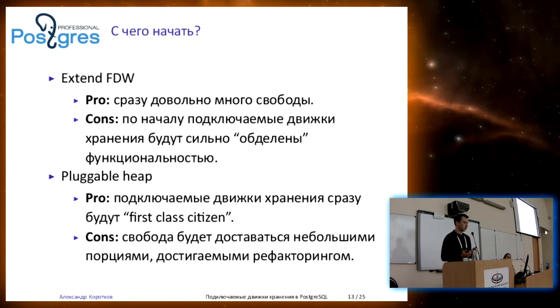But the drawback of this approach is that, although we have quite a lot of possibilities inside the FDW, FDWs will be at the same time poor in functionality. For example, for recovery of FDW, we will have to provide and develop a specific code for that, and in order to provide for their transactional integrity, well, there are difficulties to that.